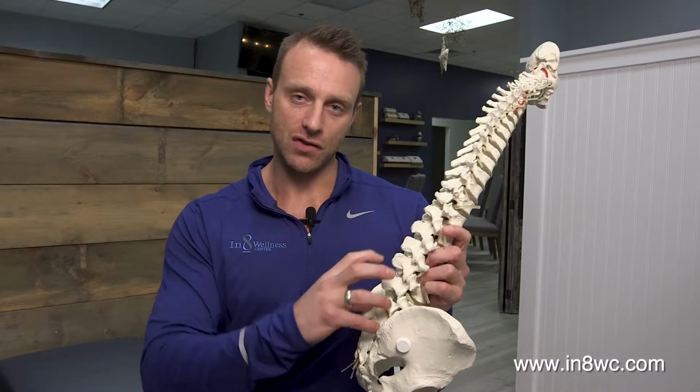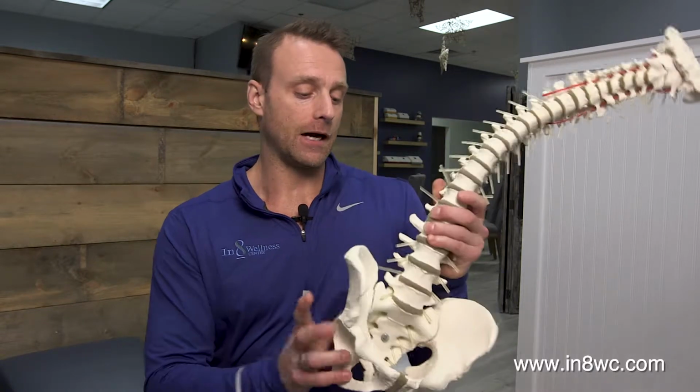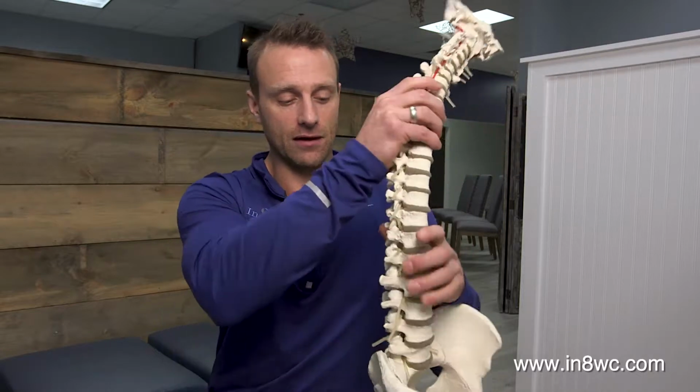So then what happens is you get this whole stirred up action, muscle spasm, you get chemical reactions in there, so you get pain and inflammation, and it's possible to even have some irritation to the nerves. And that's where you feel sciatic and all this kind of stuff. Hopefully you didn't injure one of these tissues, which is your disc. That's a whole other discussion.